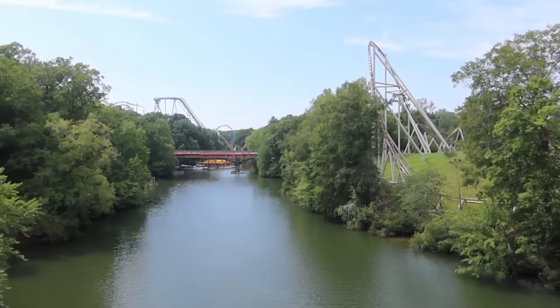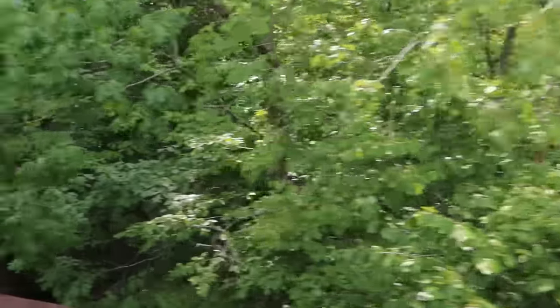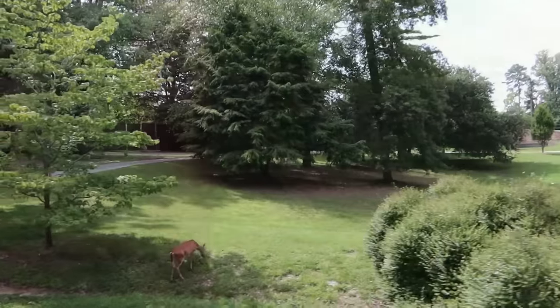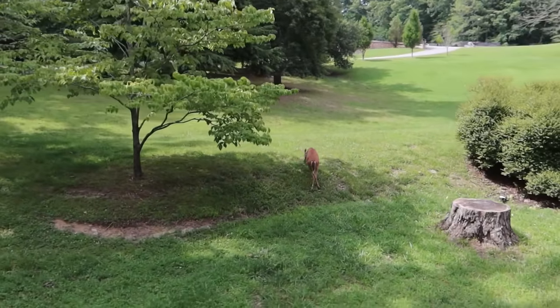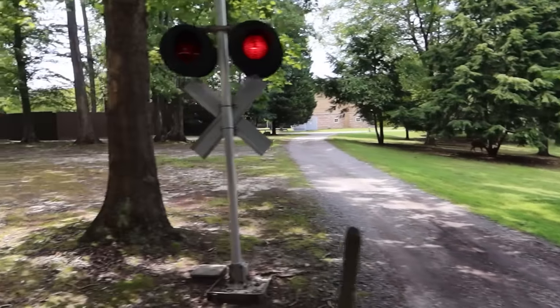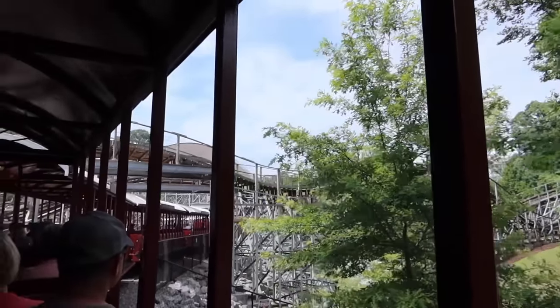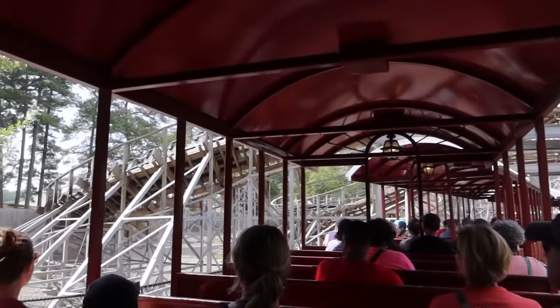What a location. And yeah, that outward banked airtime hill, perfect there. Right next to the water. Oh, look at the deers. Passengers still have to check in. And last, look at the deer garden. There goes Invader.